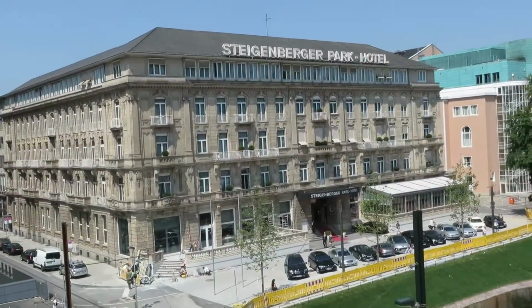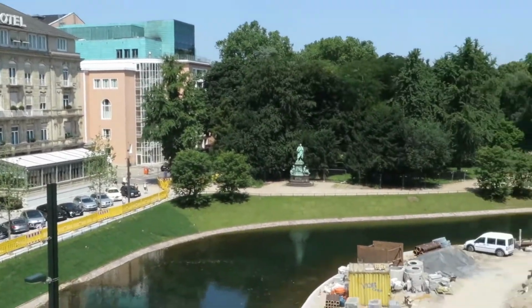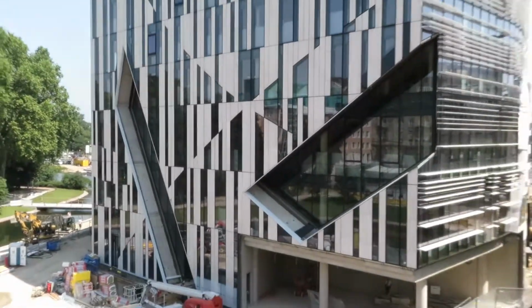A really famous hotel. That's the Opera building. This is a park. A little bit of construction, and then this is a new building that isn't finished yet, but it looks really, really cool.